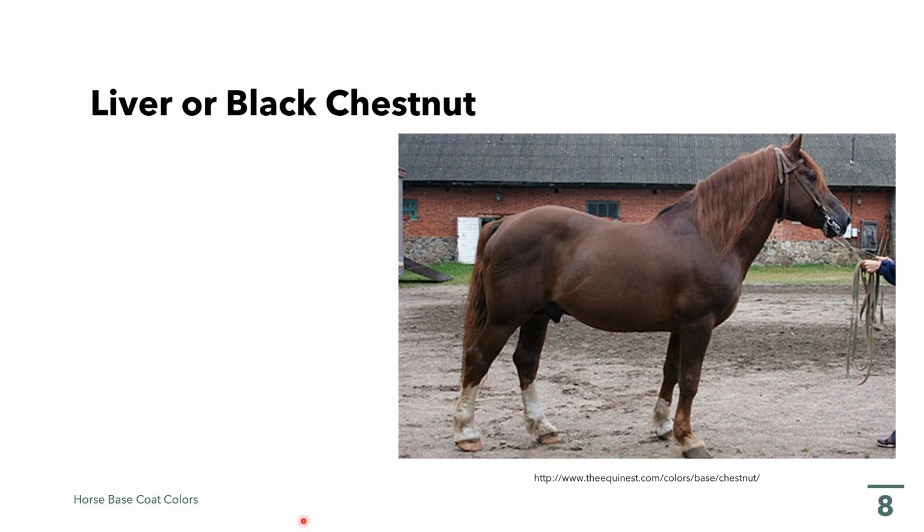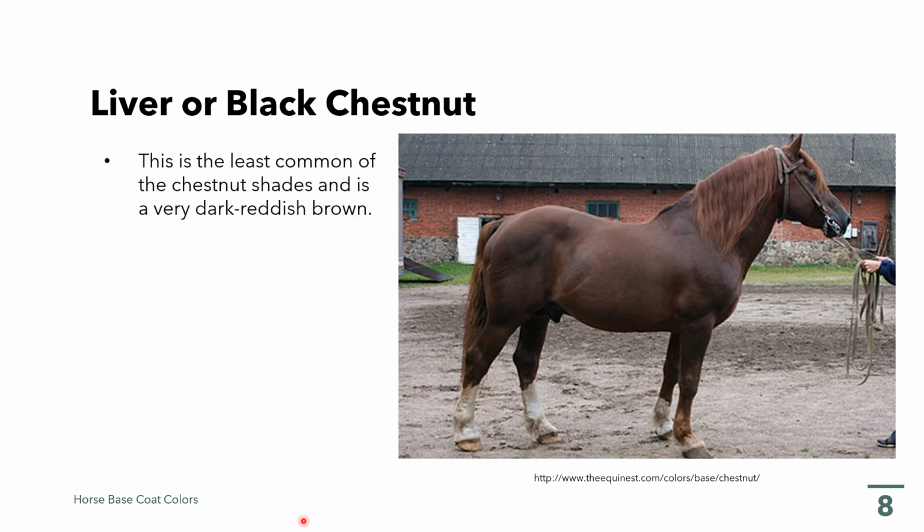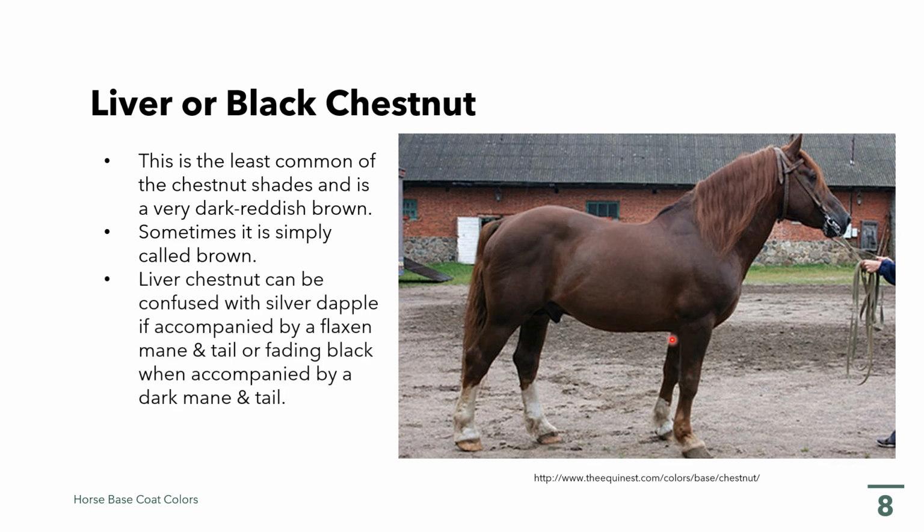We also have the liver or the black chestnut. This is the least common of the chestnut shades and is a very dark reddish brown, as seen in this horse. Sometimes it is simply called brown, and the liver chestnut can be confused with silver dapple if accompanied by a flaxen mane and tail, or fading black when accompanied by a dark mane and tail. So this is the photo of a horse that has a characteristic liver or black chestnut coat color.